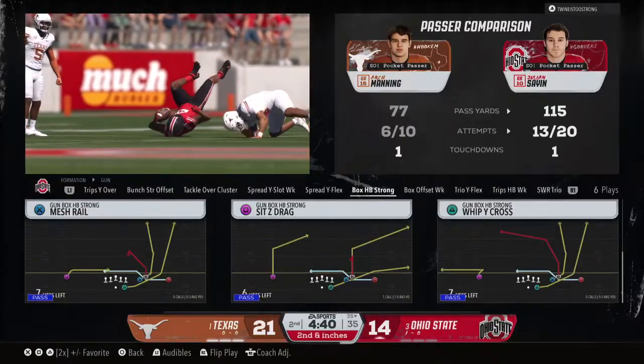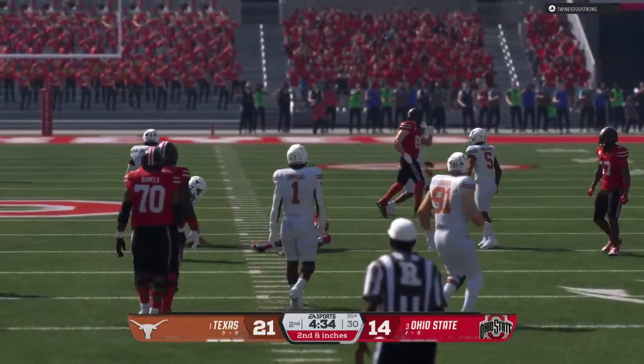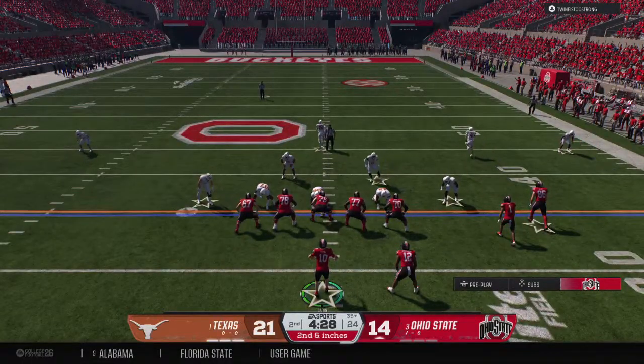It's 2nd and short. Maybe an opportunity, Kirk, to take a shot here. That's what I love about this guy. He has the ability to sneak out of the backfield. The quarterback's able to find him open, checks it down for a nice gain. Offense getting set. It's 2nd down.